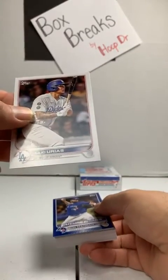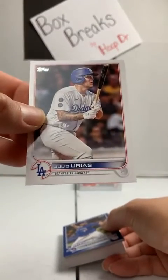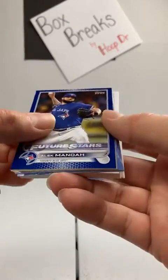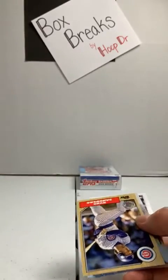And this card was turned around. I don't believe that to be a variation. I will double check it. It was turned around. Julio Urias. We have a royal blue. Alek Manoah to the Toronto Blue Jays.